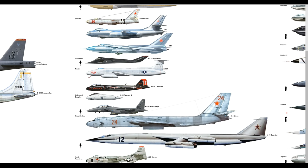Next, let's move on to McDonnell Douglas. So this is where McDonnell and Douglas have merged, and you've got something that I've never heard of called a flying wing called an A-12 Avenger 2. No idea whatsoever. All I can see is it's a flying wing, and it looks like it'd be modern nowadays.